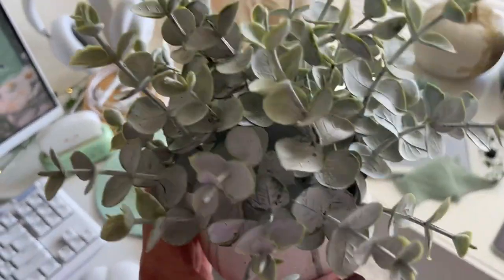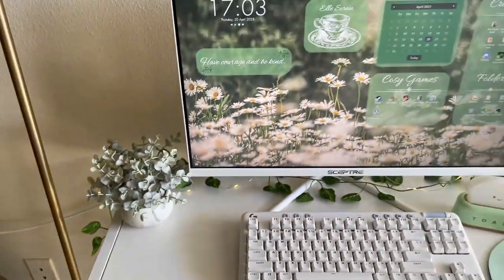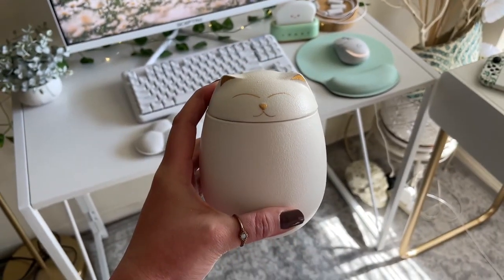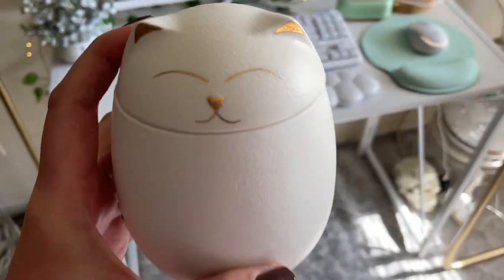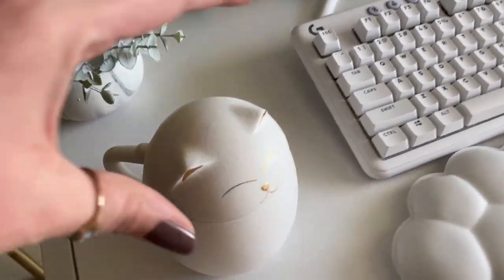Okay, let's add this cute fake succulent plant I've had for ages to the left of my monitor to continue our botanical theme. I'm a big tea and coffee fanatic, so I picked up this adorable kitty cat mug and tea infuser from Amazon.